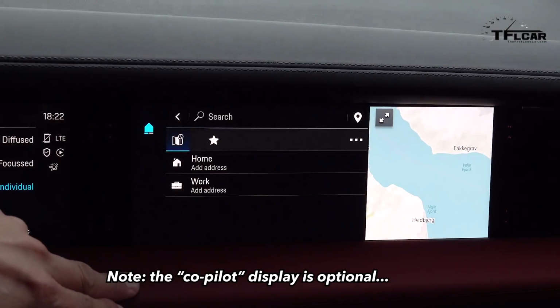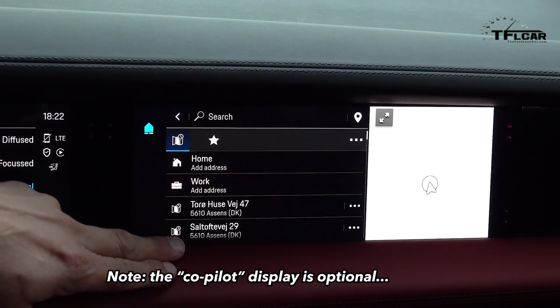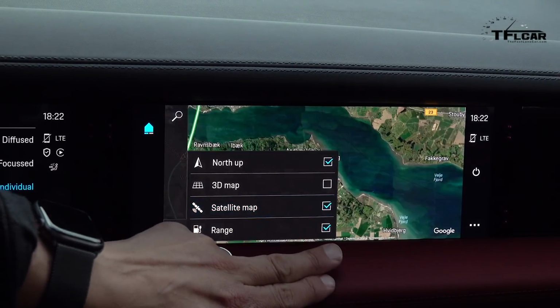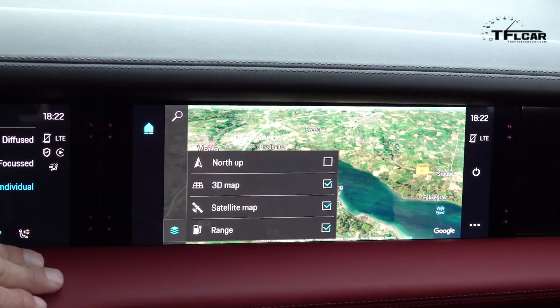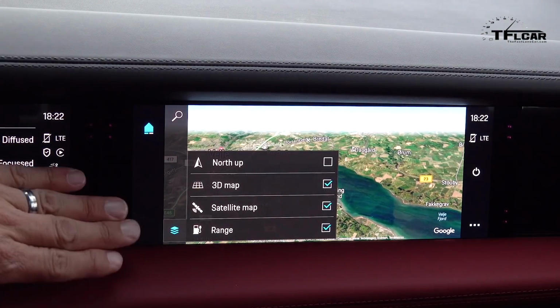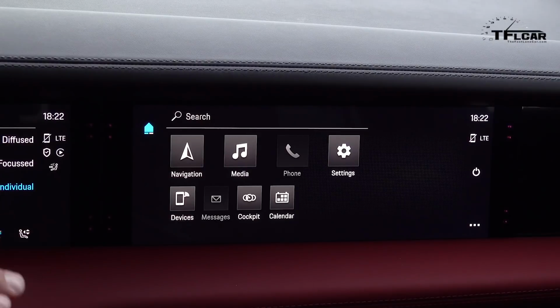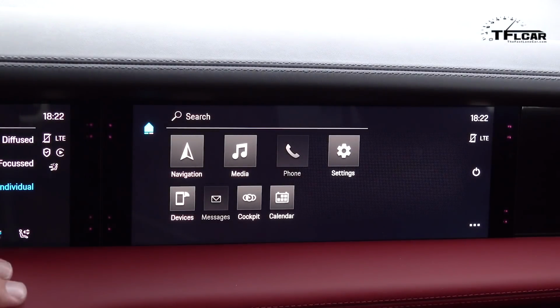You can enter destinations right there in this map. And we do have the availability of satellite imagery. So we can choose, for instance, satellite imagery. You can choose a 3D map if you want to have that particular view. The mapping interface is identical to the mapping interface in the central LCD, and you can even have them display the exact same thing at a time.